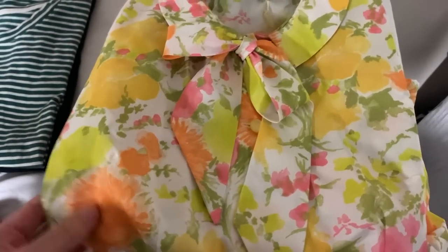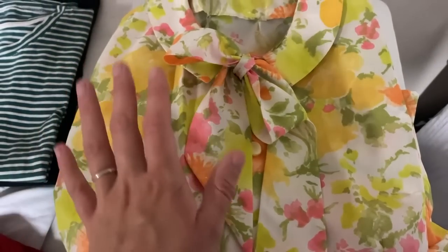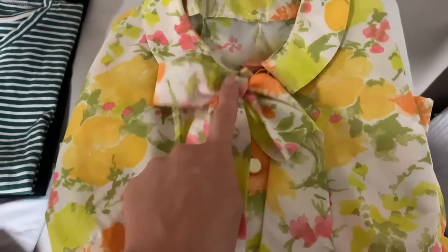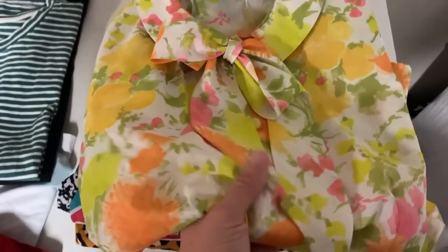Another cute vintage piece. This one has given me way more 70s vibes. It's kind of like a long sleeve blouse with an almost Peter Pan collar look, and then a pussy bow at the neckline here. Just really nice and bold and has kept really well.